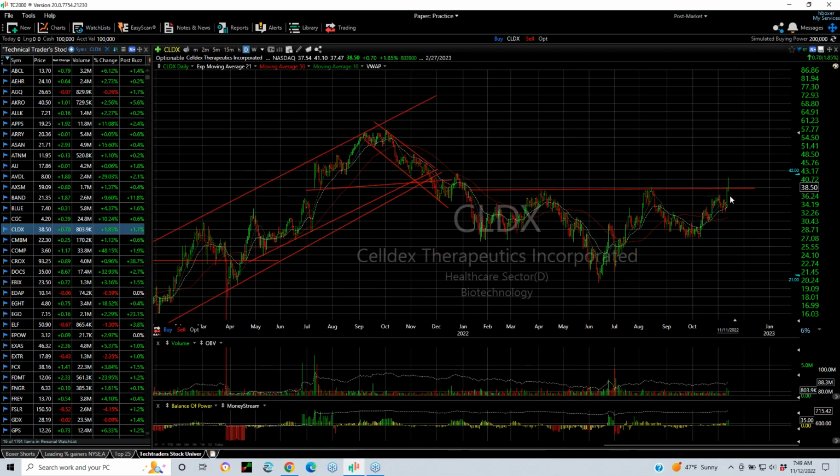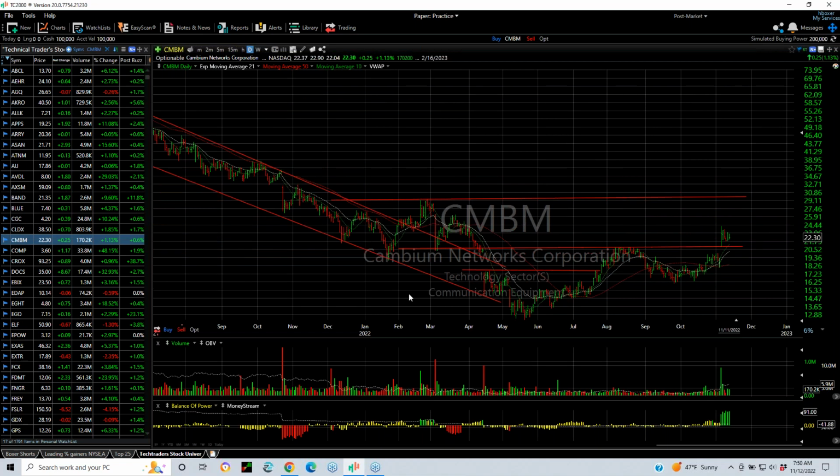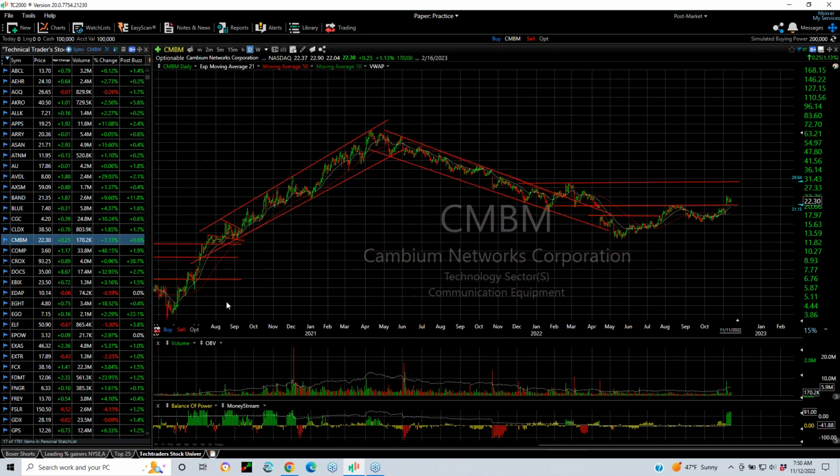CLDX, inverse head and shoulders breakout on Friday. Now, the pullback got right back to the pullback low, where the breakout point was, sorry. And usually that gives me a buying opportunity, at least from what I've seen. I'm targeting 42 and 45. CMBM, long downtrend after a big uptrend.